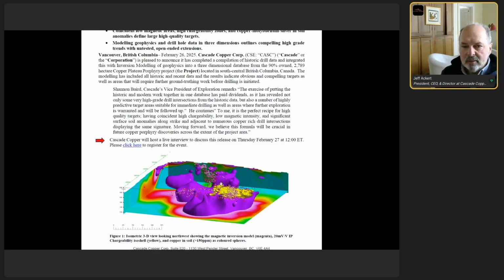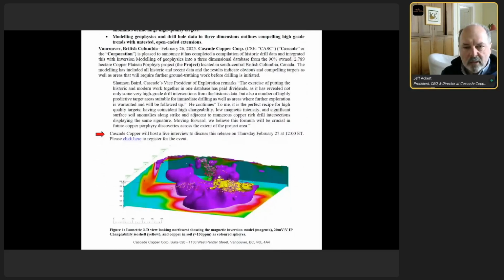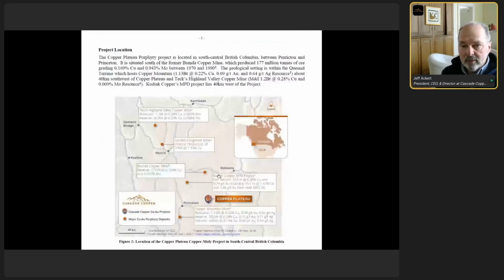So what I'd like to do now is just go a little bit further down and look at also the location, just to make sure everybody knows where we are and what we're talking about here. And in this case, Copper Plateau is sitting here, and it's about halfway between Princeton and Penticton. You can see Kelowna is just up here in the Okanagan. But what's maybe more important is the location of some of the copper mines that are producing right now. For instance, Copper Mountain is just below us, just south of Princeton.